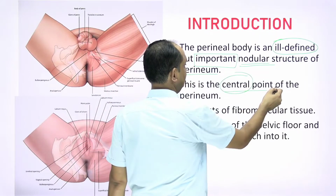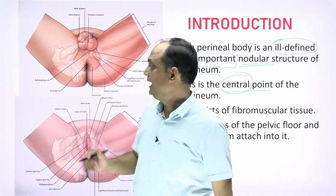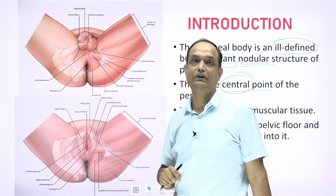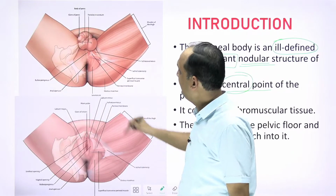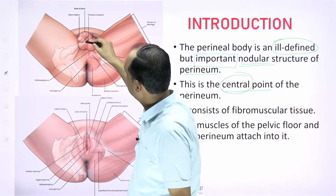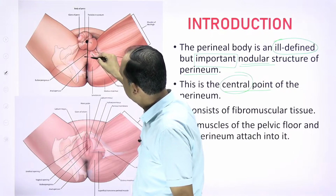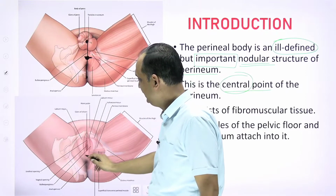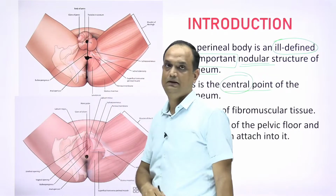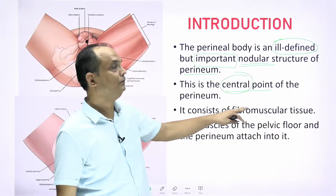It is important to understand this. See, this is the perineum when you are viewing it from below. If I draw a line from the anterior point to the posterior point, almost the center has the perineal body, in both male as well as female. Clear? The second thing is that it consists of fibromuscular tissue.